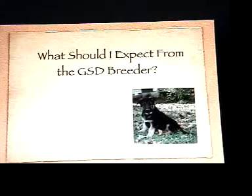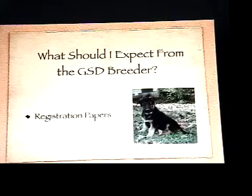What should you expect to get from the breeder when you get your puppy? Well, first and foremost, you want those registration papers if you're going through a breeder. So you want to make sure you get those. If there's a pedigree, any kind of other paperwork, you want to make sure you get all that.